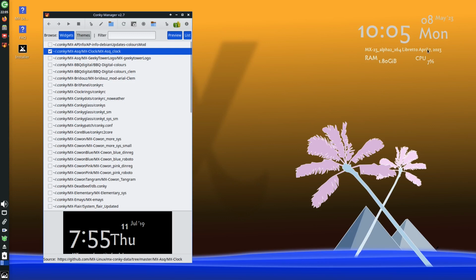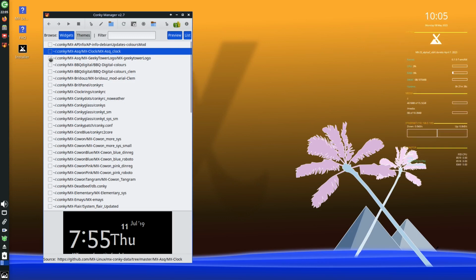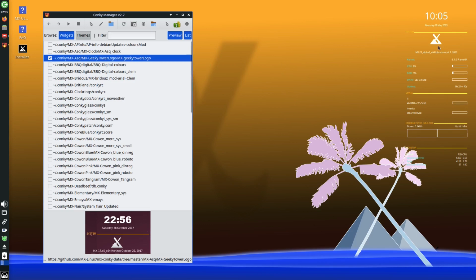Okay, so yeah, that's the date of the ISO, April 7th. Geeky Tower. So there you see, it tells you about the kernel, the operating system, time and date, how much RAM, how much CPU, how much swap, Ethernet up and down, nothing, because I'm not currently doing anything online.